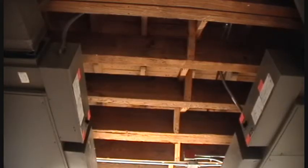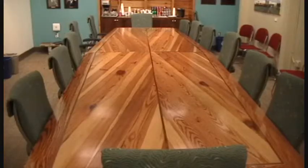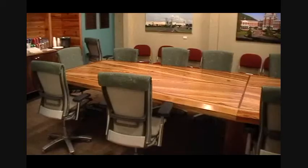During the construction, we had to remove numerous pieces of wood from the building and cut in the elevator shaft and the new fire escapes. Well, we recycled all of that lumber. We built numerous pieces of furniture, a couple of tables, and key would be our big conference table on the third floor.